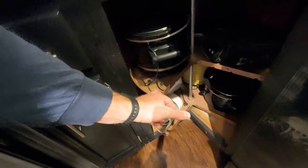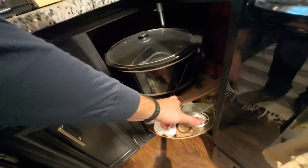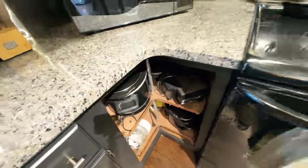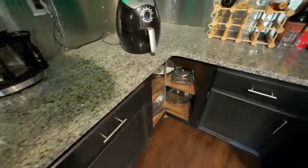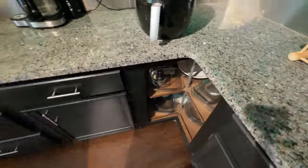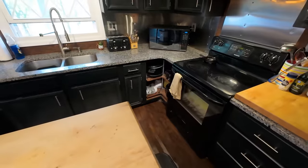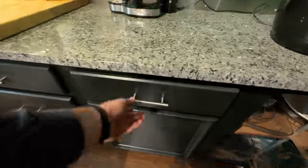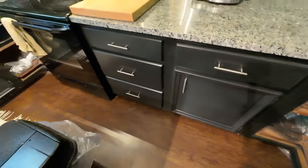So these things spin and allow you to store all sorts of things out of the way, but then be able to get to them easily. So I'm gonna measure for these. Hopefully they're the same. And then Aaron and I will spend some time tomorrow night and make those anew and then match the hardware. I took them off.